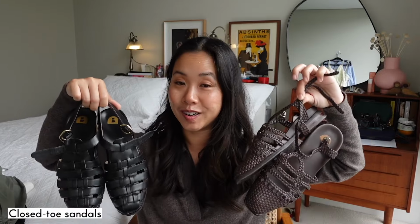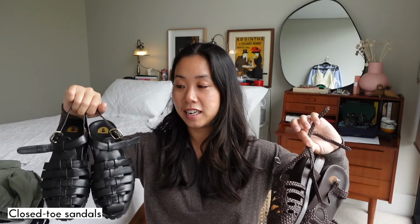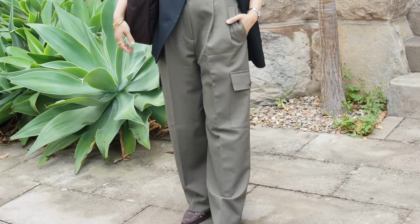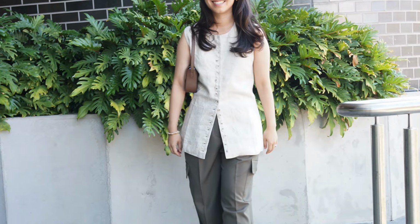My third summer workwear staple, which is something that is featured heavily on my blog, are closed-toe sandals. These two pairs in particular have featured so much on my blog, and they are my favorite pairs of shoes to wear to work as well as on weekends because they are so incredibly comfortable. Both of these pairs are from Baird Footwear.